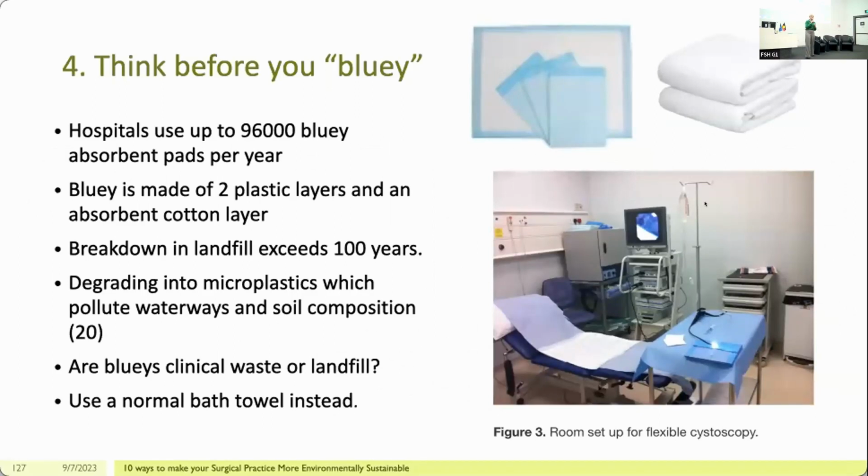Okay, so the Think Before You Bluey campaign, very successful in this hospital. Where we would use blueys quite a lot is in flexible cystoscopy in the suite, as you can see set up there. We've replaced the bluey under the patient with a cotton towel. And we've been discussing with Linen Australia that the cotton towels, the laundering of them, the water is recycled 90%. However, being cotton, it does absorb a lot of water and there's a lot of energy used to dry the towels. So there are a couple of alternatives which we can see outside.